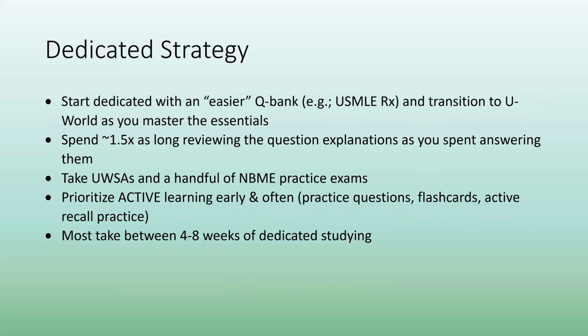So now we've covered all of the resources, let's go ahead and talk about dedicated strategy. The first thing I would say is the easier QBank like USMLE RX is a great way to start.